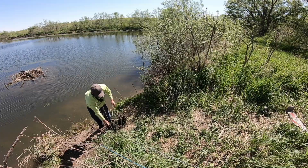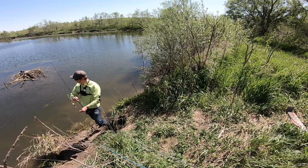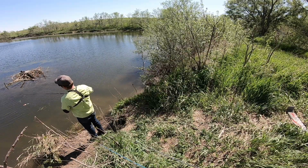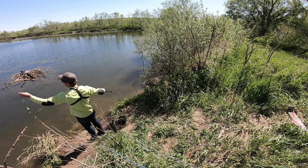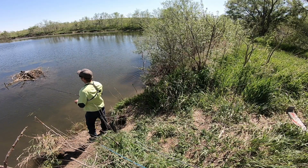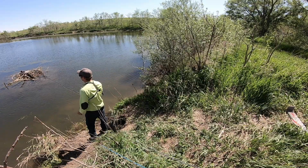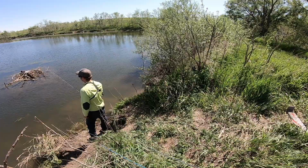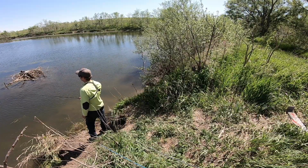Yes! Maybe we can catch one more nice one. Notice how I'm letting them all go, even though they're not the most graceful releases. At least that one wasn't. Because right now they're up spawning. You just kind of want to let them do their thing. There's no reason to keep them right now. I guess unless you're hard up for food, and then go for it. But I'm gonna let them go today.